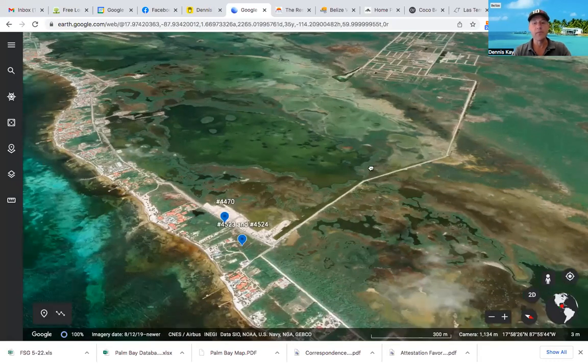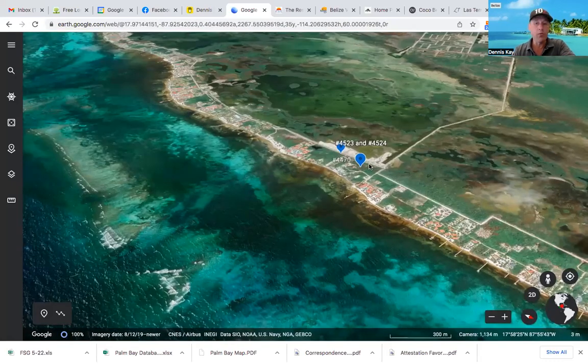Now, we'll give you some more information on some of these resorts and businesses that are all up and down this coast. So we'll do that right now. I'm just going to take you real quickly through some of the websites because you can look those up on your own.